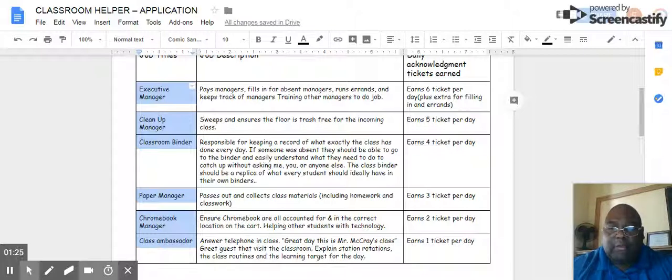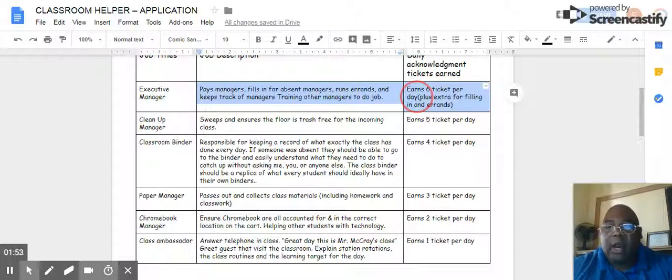For our classroom manager, the classroom manager is the one that fills the absentee positions of any manager who is not present on that day. They also run errands, keep track of the other managers, and as we go from marking period to marking period, they will train a new manager. As you guys can see, they're going to earn 6 tickets a day, 30 a week. And so that's pretty important.